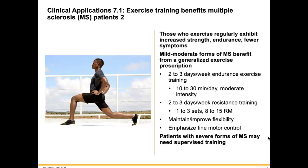So that would be with 2 to 3 days of exercise per week for about 10 to 30 minutes a day with moderate intensity, and doing 2 to 3 days per week of resistance training. That would include 1 to 3 sets and 8 to 15 RM. This will also help to maintain and improve flexibility and emphasize fine motor control. And then there are patients with the severe forms of MS. They may need supervised training to prevent injuries since they may have more poor balance or loss of their motor control.